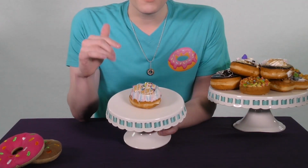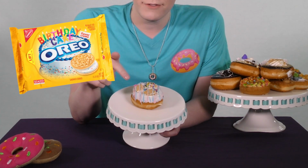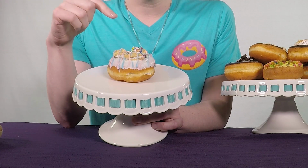So this last donut I'm gonna show you is themed after a birthday cake. It's called Birthday Cake Crunch. This donut is filled with birthday cake frosting. And then on top of that, they put white icing. And then to top it all off, they put a birthday cake flavored Oreo right on top of there. And then to decorate it, they drizzle pink and blue frosting all over it. And then it wouldn't be a birthday cake if it didn't have colored sprinkles on top as well.